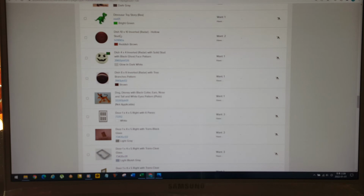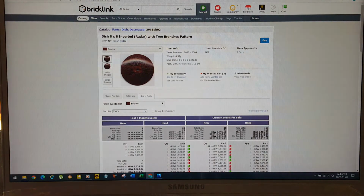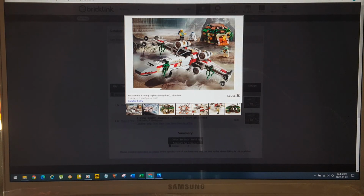10x10 dish, reddish brown color, is used for the MTT. I need a couple of them. And I need this one, glow in the dark ghost face dish, 4x4. I still don't think I have this one yet. This dish is for Yoda's base, Yoda's secret hideout. I need this one for Yoda. Master Yoda, X-Wing fighter. I need this one for the Yoda house, you know? It looks like a hamburger up there.